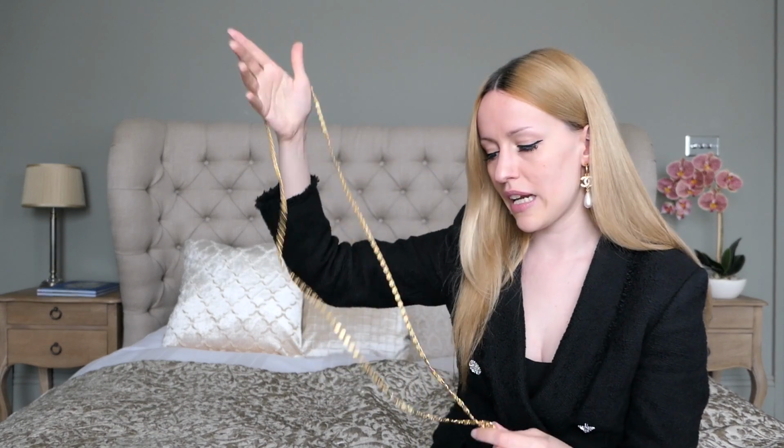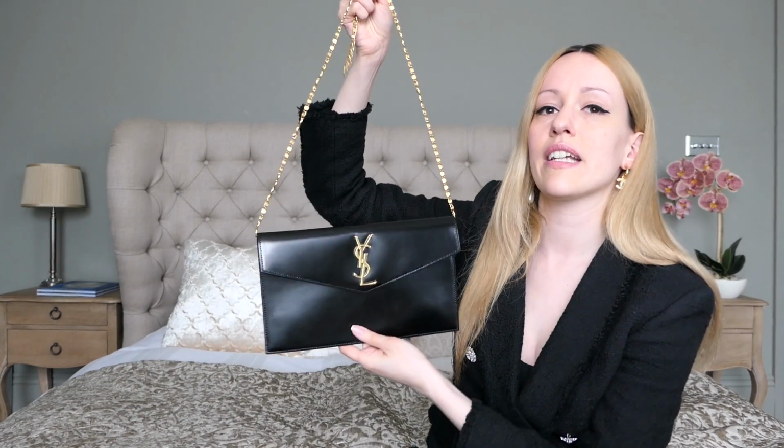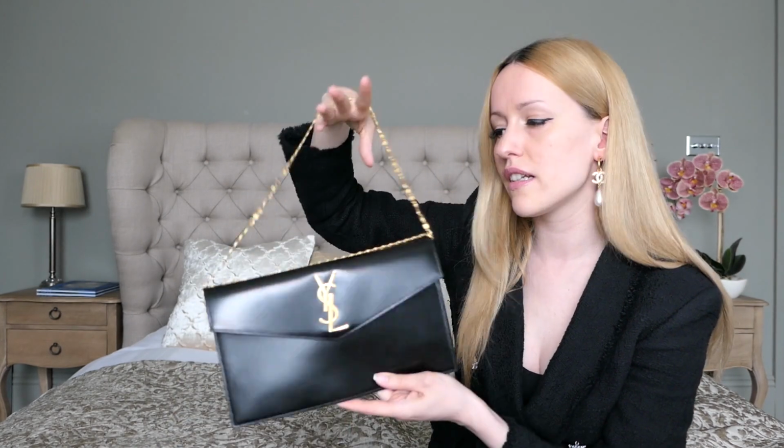And basically what I like to do is I just open the little Uptown pouch and put this chain through and close it. So what it does is it gives you like a nice little evening bag, so you don't have to rely on just carrying it as an actual clutch bag. You can then also carry it as a shoulder bag. And I do really like this look a lot, and what you could also do is you can double the strap up, and that shortens the chain a lot, and then you have like this nice little evening bag.